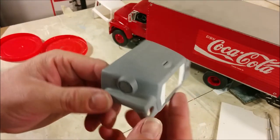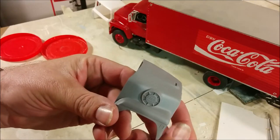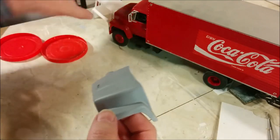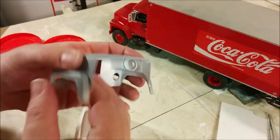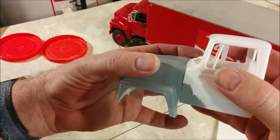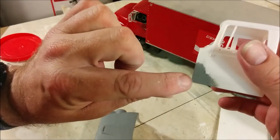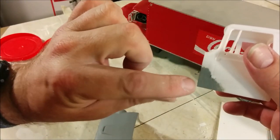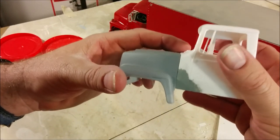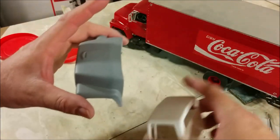I've given our hood a shot of primer so we can see how we did. And I think I'm going to put it in the success category. Just going to put it up against the cab. I think that looks pretty good. Now there is a bit of a bevel that needs to be cut on the front of the cowling piece, but I need to confirm that from the photos. But I'm about to put this in the success category.